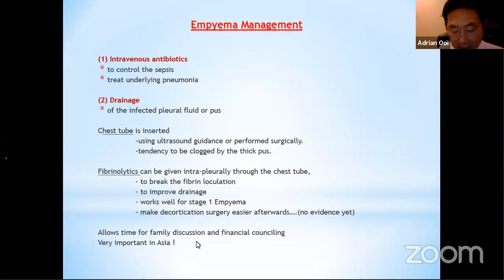Yes, if you're lucky in Malaysia to go to a government hospital, everything is free. But in Singapore, nothing is free. Unfortunately, they have to pay. So this is even more important for Singapore surgeons.